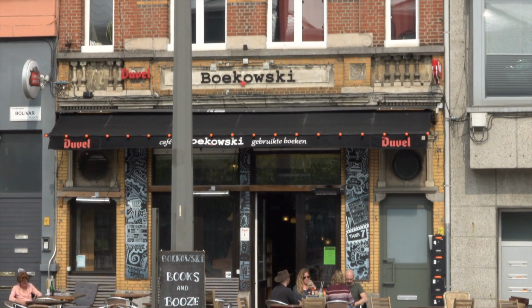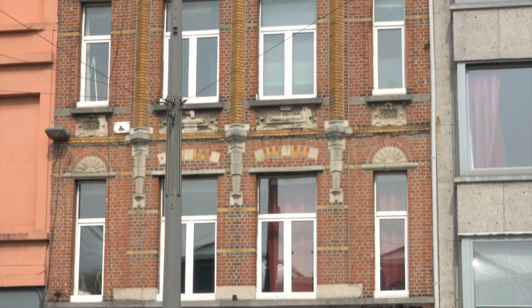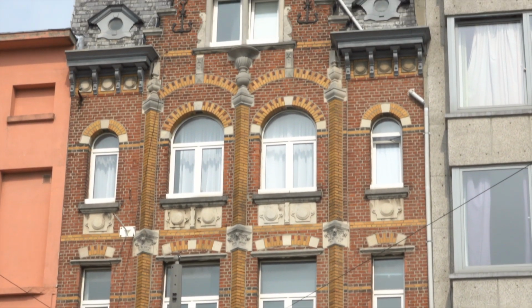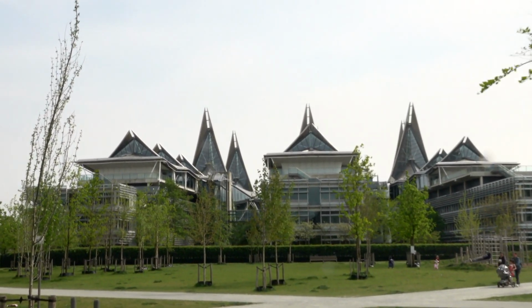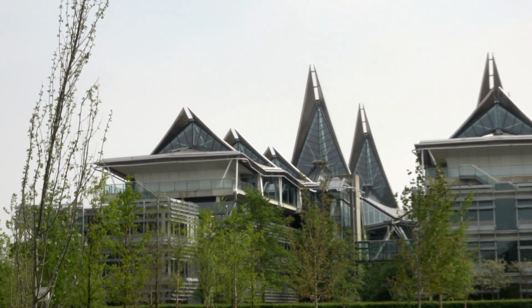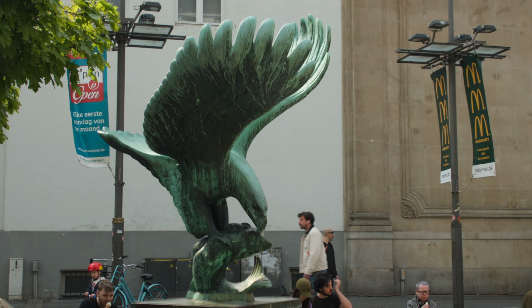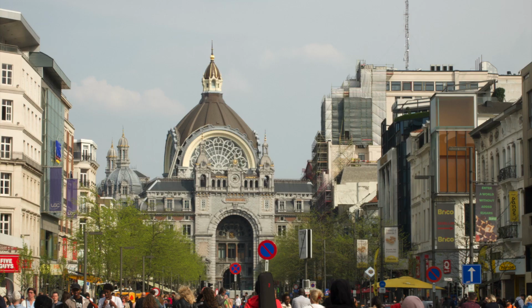Café Bukowski, a book cafe where you can choose coffee, beer, wine or soft drinks, read the newspaper and exchange books. The Butterfly Palace, a new apartment building. Plenty of cycle-only tracks, and I could manage 25 km/h easily on the electric assist bike. Fish Eagle and Fish, another of Antwerp's many statues. A last look at a market square in Antwerp.